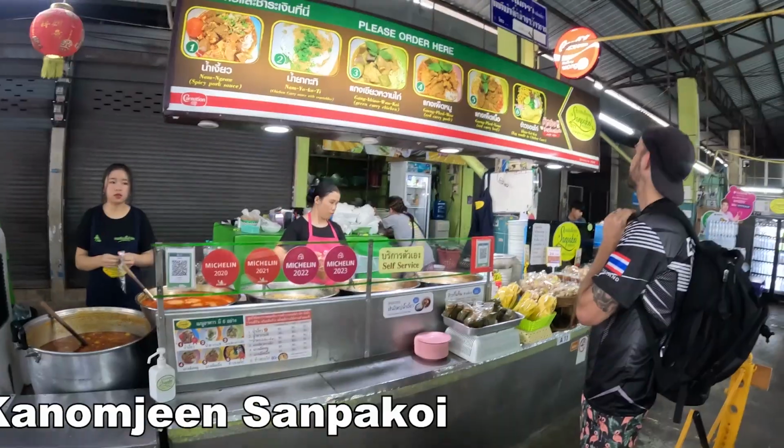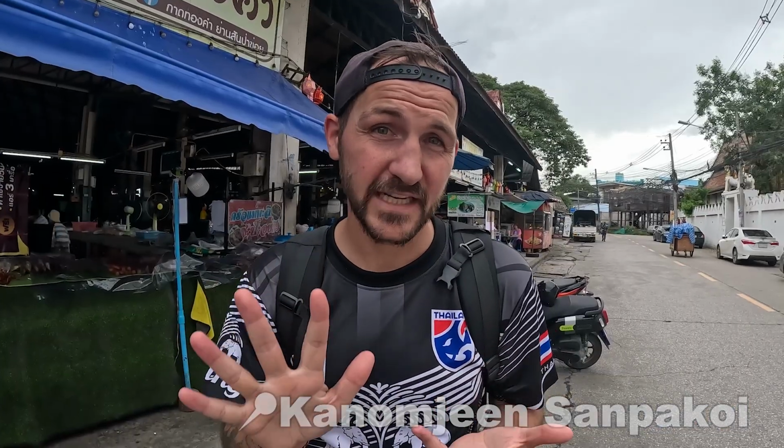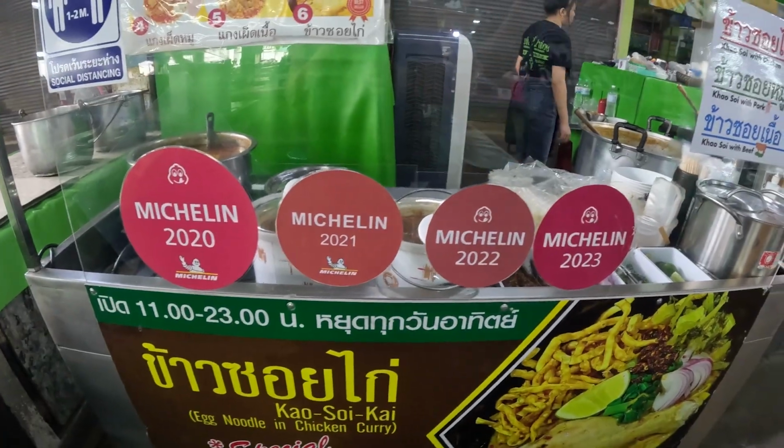Next on our little Michelin food guide tour is Kanomjeen Sanpakoi. This is like a little local restaurant. They do like about 5 dishes, but apparently it's unbelievable. Well, it's Michelin food guide, so it's got to be good. Let's go and check it out.